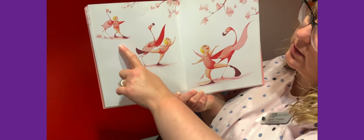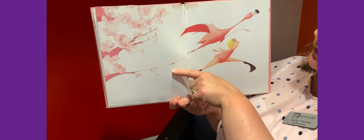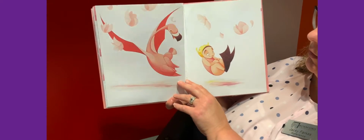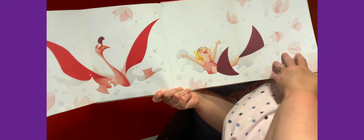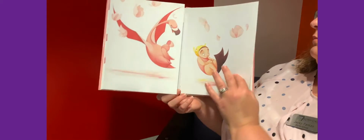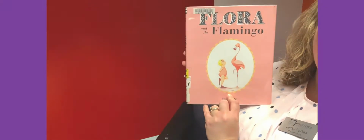There they are, they're dancing, striding, making poses, stretching out their wings and their legs. And they take flight, so they leap. Looks like the flamingo's leaping, and so is Flora. They're leaping, they're flying. And then they come down. There's the flamingo and Flora. Looks like they're landing in water, doesn't it? Like they made a dive into the water. And then they take a bow. And that's the end of Flora and the Flamingo.